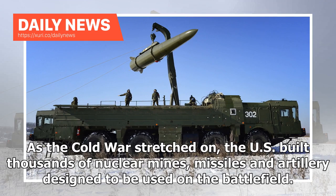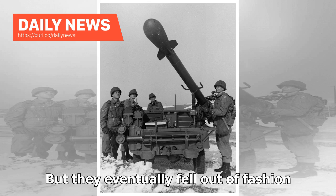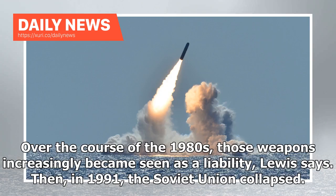As the Cold War stretched on, the U.S. built thousands of nuclear mines, missiles and artillery designed to be used on the battlefield. But they eventually fell out of fashion. Over the course of the 1980s, those weapons increasingly became seen as a liability, Lewis says. Then, in 1991, the Soviet Union collapsed.